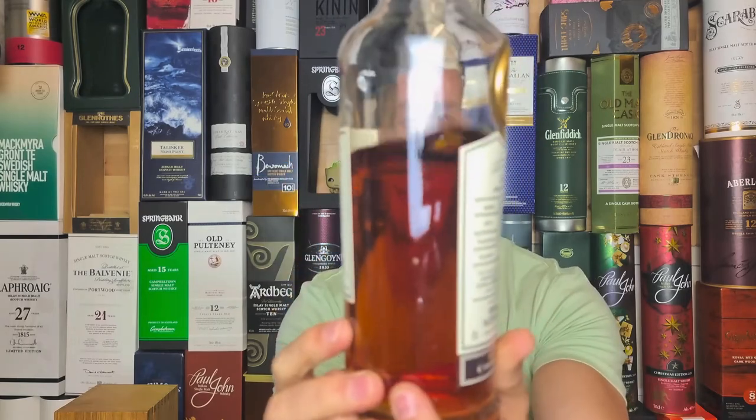Comes in a nice box with a window, and it's by Gordon and MacPhail. It was £60, I believe, when it released. I got this as a Christmas present from Stevie. I'm a good bit through it.